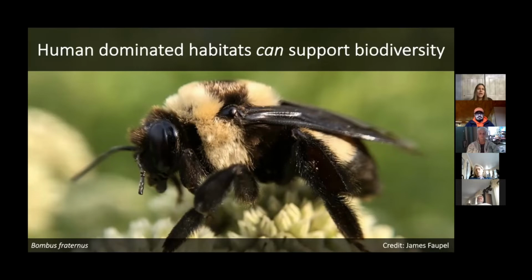In the city of St. Louis, and this is work out of Gerardo Camilla's lab, they've documented 207 was the most recent count of bee species in the St. Louis city area. Now not all of those species are common, of course, but that's still a really good proportion of the 452 species of bees in Missouri. So within this very small area relative to the whole state, we have a lot of bee diversity.